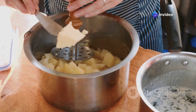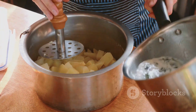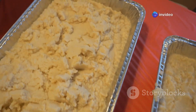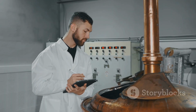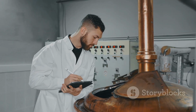The cooked potatoes are forced through a fine screen, breaking them down into a consistent, fluffy texture. This step is absolutely critical. Any lumps or inconsistencies in the mash would show up in the final chip, ruining that perfectly smooth surface and uniform crunch that Pringles are famous for. Quality control here is intense, with constant checks to ensure the mash meets the exact specifications required by the recipe.